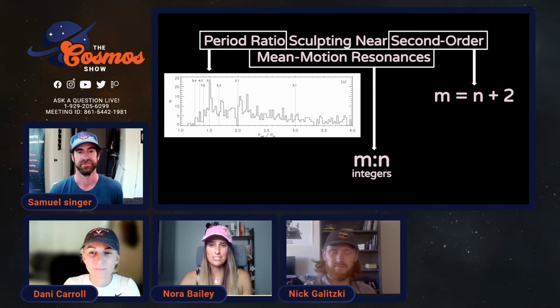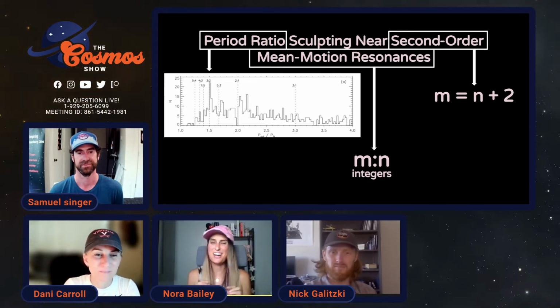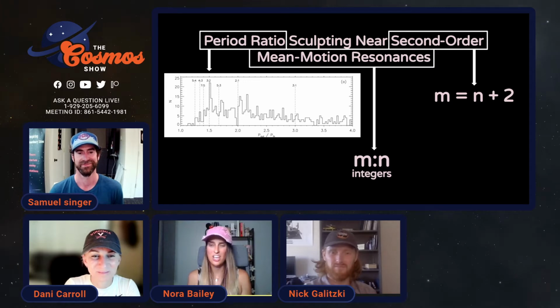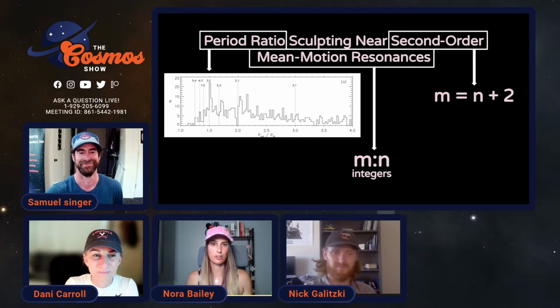Now, the mean motion resonance part is just if that period ratio happens to be an M to N ratio where both of those numbers are integers. Now, keep in mind when I say period here, there's multiple periods involved in a planet, right? It could be the spin period, like Earth's spin period is 24 hours. But in this case, we're talking orbital periods. So that's going to be the time it takes to go around the star. So for the Earth, that'd be 1 year.